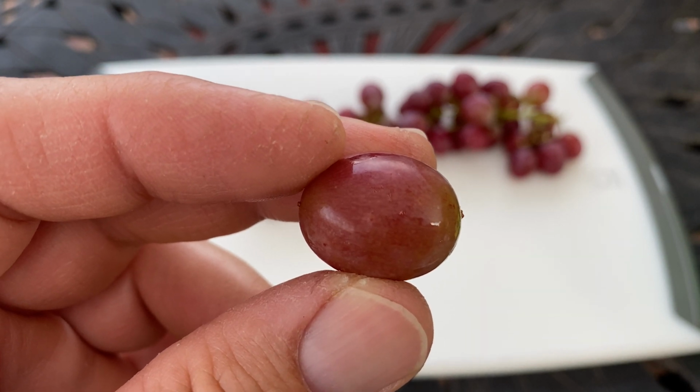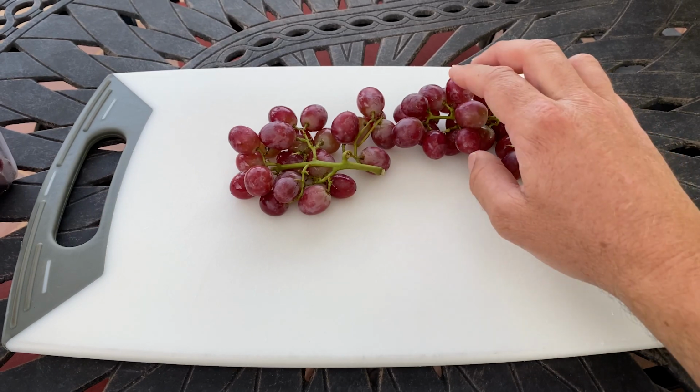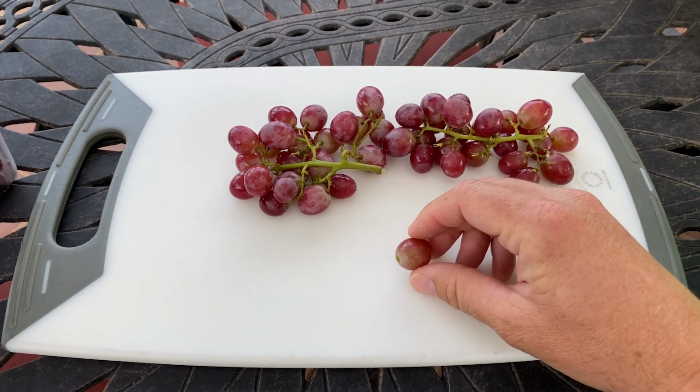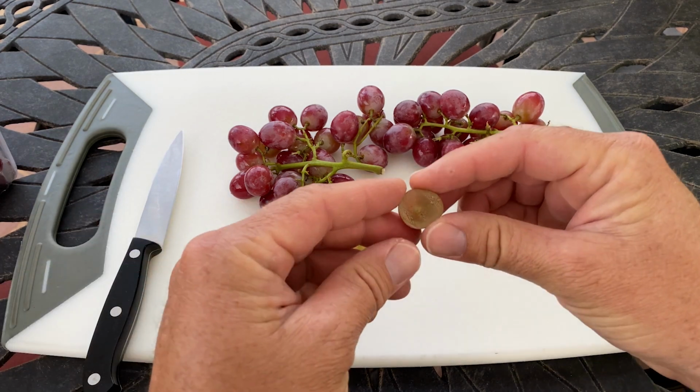Wow. That is a good grape. It's sweet with some acidity to it. This could be my favorite grape of all time. Wow.